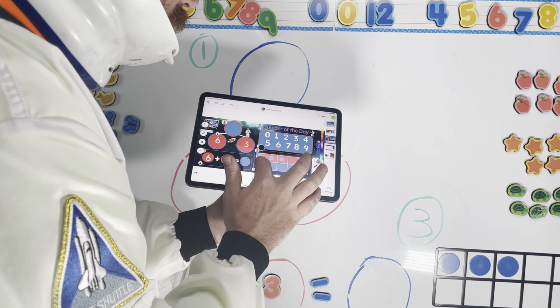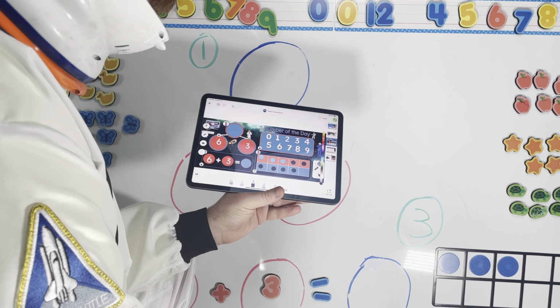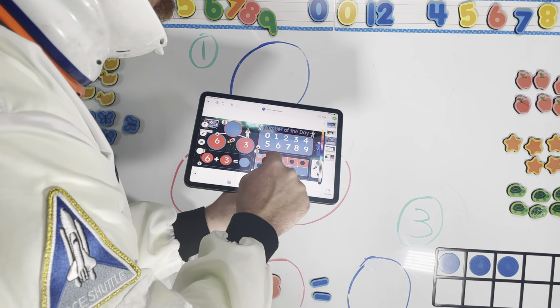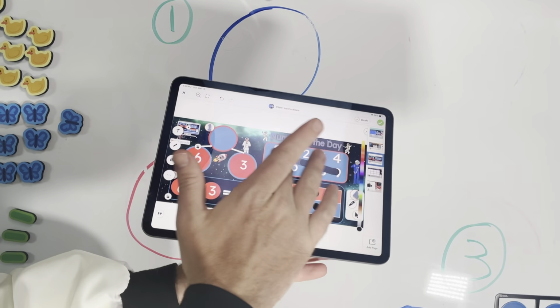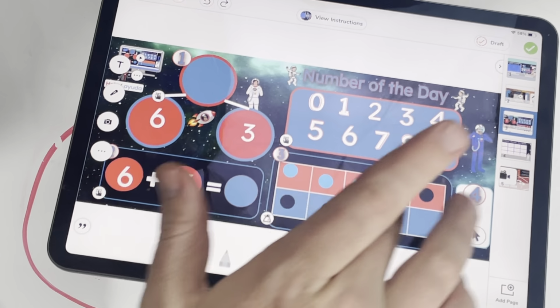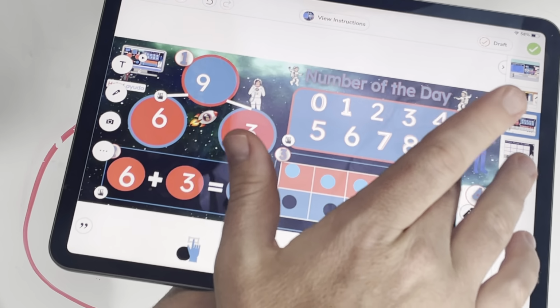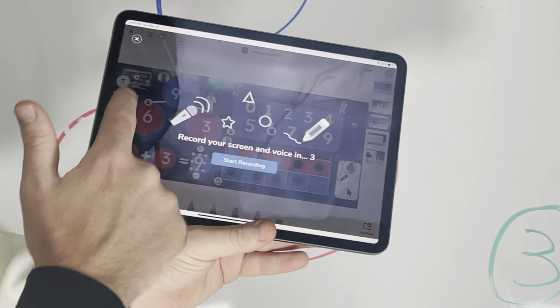Let me see. What color for dots? So one, two, three, four, five, six. So I just added six more dots. So one, two, three, four, five, six, seven, eight, nine. Look, I can put the number nine here. Oops, just hit undo, right? Grab my hand and the number nine and the number nine. All right, so then we can go like this, right? Hit the record button.